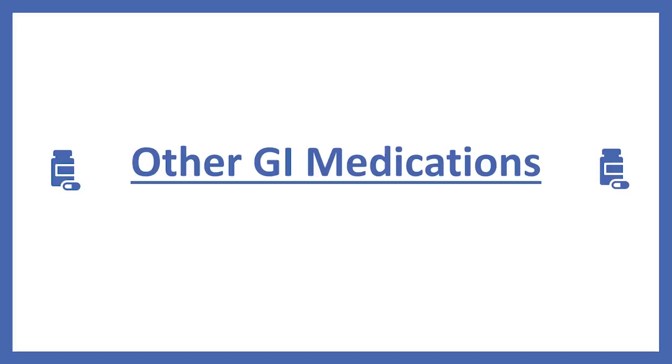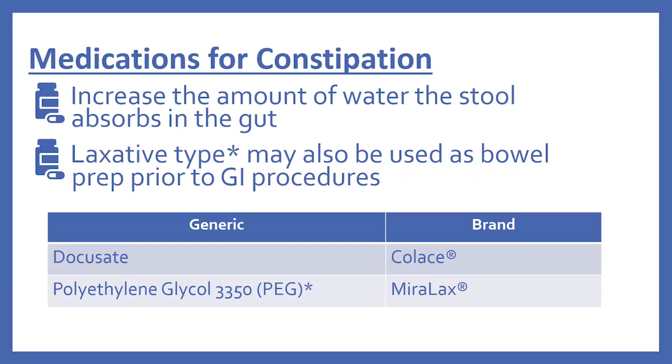And next we'll look at a few other GI medications. First are medications for constipation. These work by increasing the amount of water the stool absorbs in the gut. And the laxative type may also be used as bowel prep prior to GI procedures. So first there's docusate, which is Colace. This is a stool softener. And then there's polyethylene glycol, which is Miralax, and this is more of the laxative type.